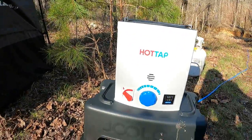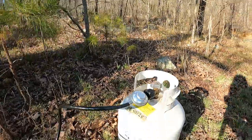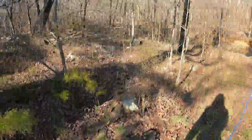So it is the Joolca hot water system. This is the hot water heater. It's a portable tankless hot water heater. So as long as you have a creek, which we're using right now, you have endless hot water. It is powered by our propane. That is how the water heats up.